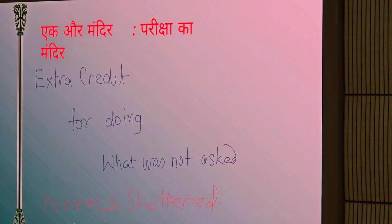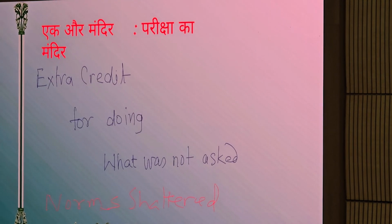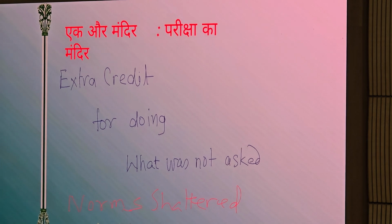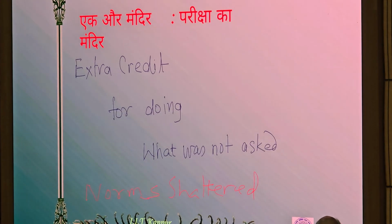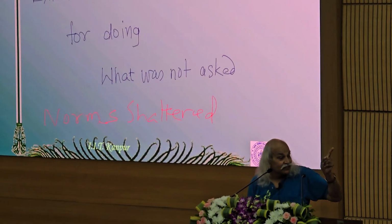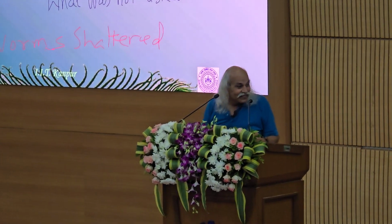But the remaining 30 marks are awarded for doing something which we have not asked. If the student can extend the experiment using the same setup or a similar setup, if the student can design an experiment as we have designed, if the student can extend that experiment, 30 marks are for that. So whatever is not asked in the question paper, if you are doing that, we are very happy. You are thinking originally, coming out with your innovative ideas, extending our experiment. So 30 marks are for that.